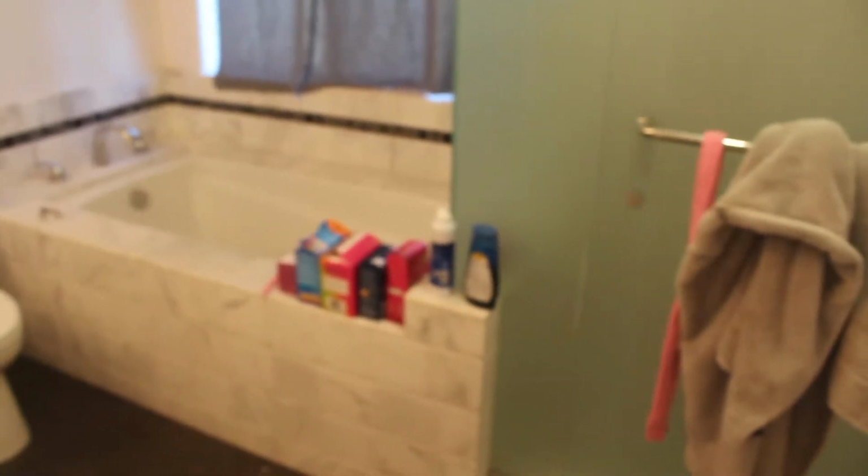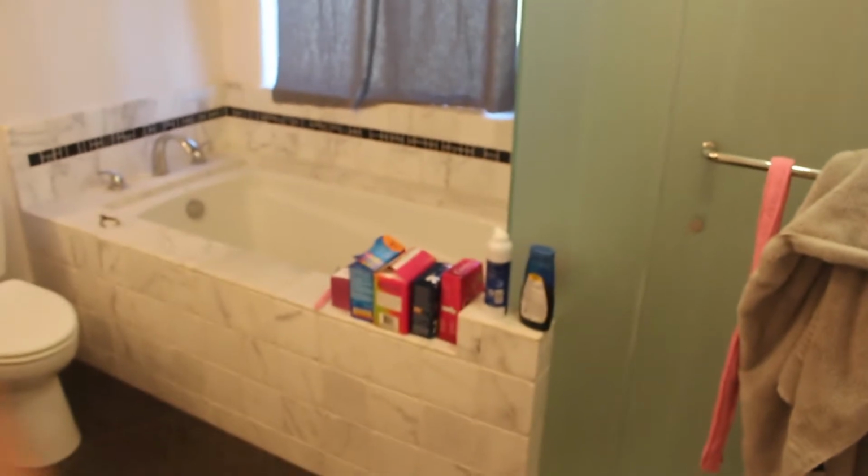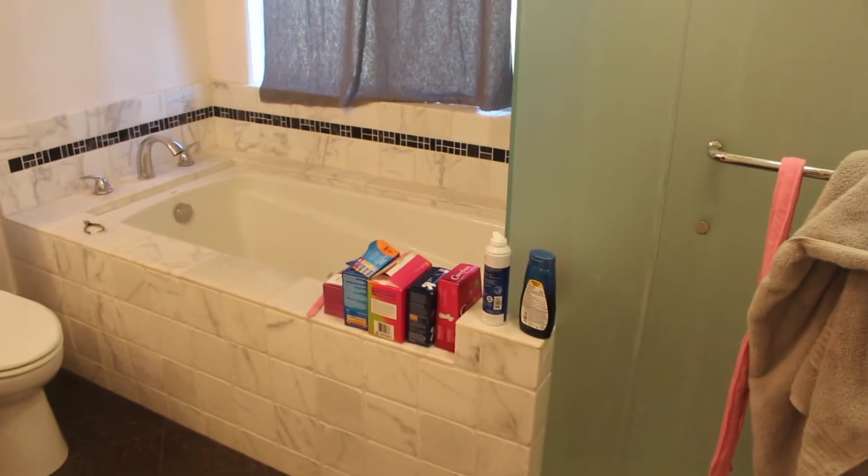So here's my bathroom. I mean, it's fairly clean, like I said. Are we gonna focus? Pretty please. What's going on here? All right, there we go. Like I said, it's pretty clean. It just could use some help.